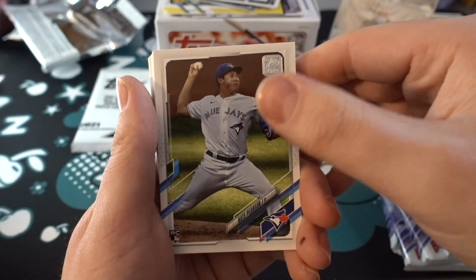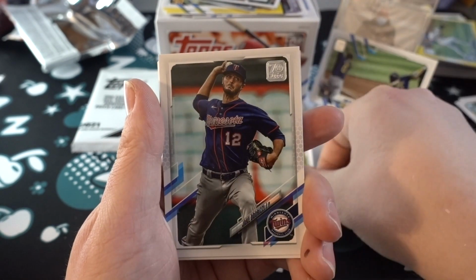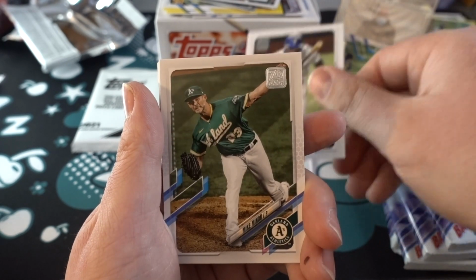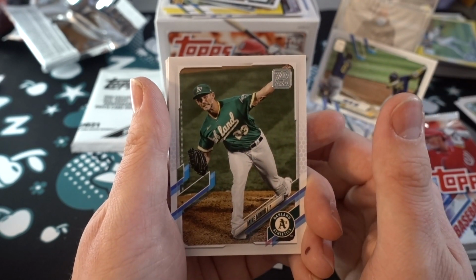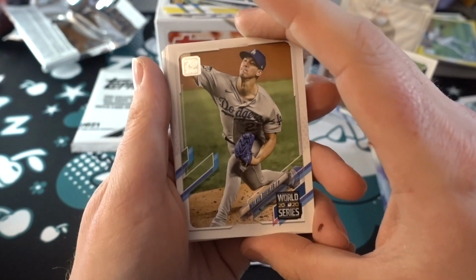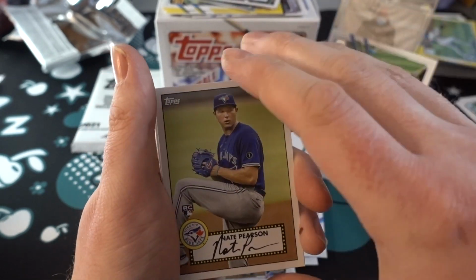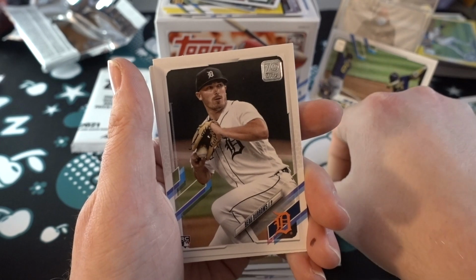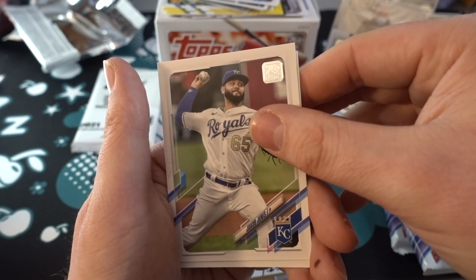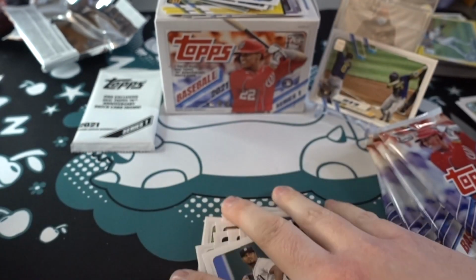Buster Posey, Nate Pearson, Vladdy G, Jesus Aguilar, Jake Odorizzi, Leury Tavares. There's the laptop saying it's ready. Mike Minor was the other one. Walker Buehler, Mookie Betts, Nate Pearson, Bo Burrows, and a future stars Bo Bichette. Jacob Junis and a Yamir Candelario.